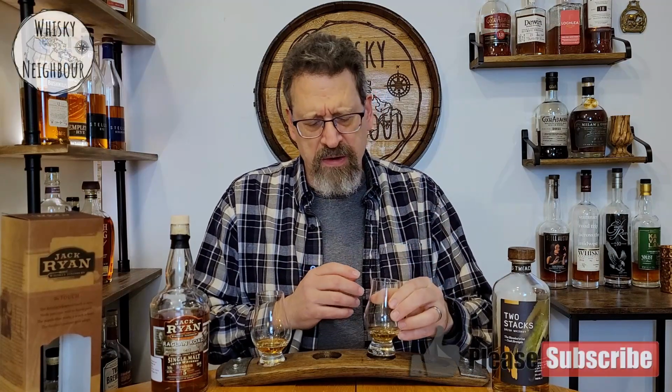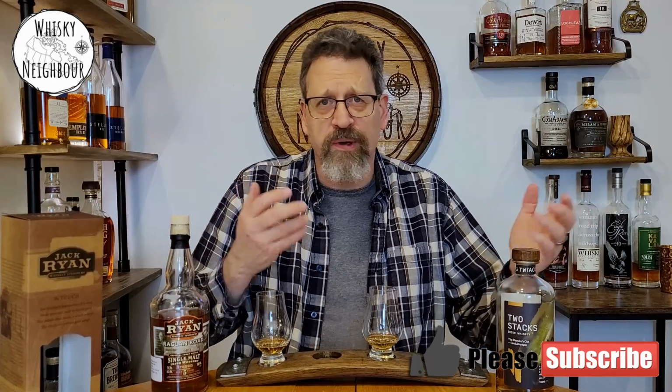But right now it's really about that interplay of darker fruits and spicing through, and the peat comes off as a little bit of earthy and slight smoke, and it plays into some dark oak casks. I would say that I clearly like this more, would pay more for it, I would buy it again before this Jack Ryan, but there's nothing wrong with this bottle whatsoever.